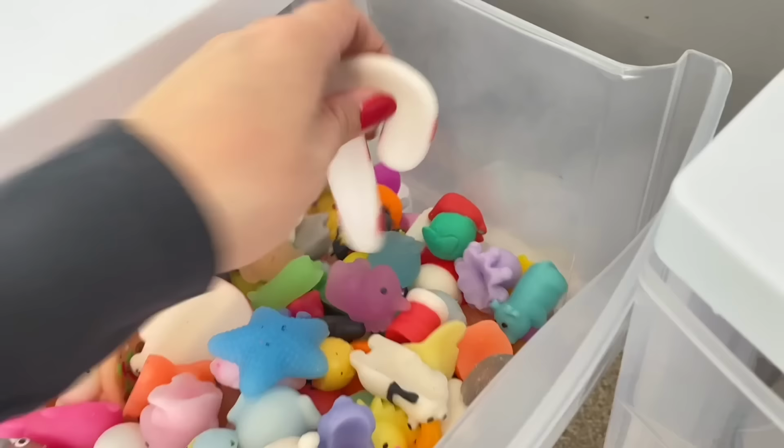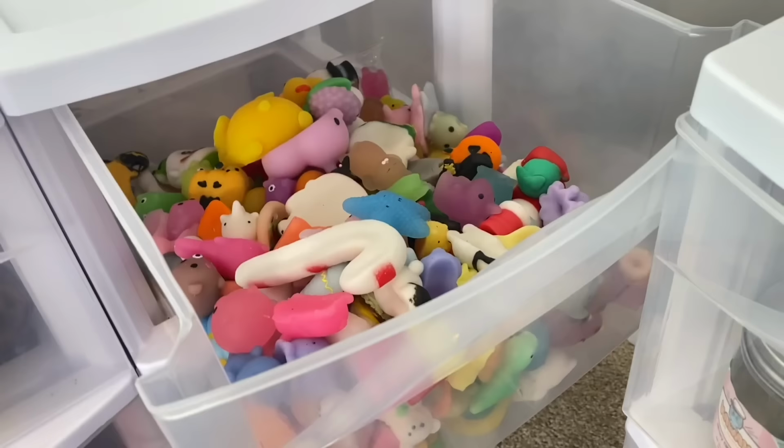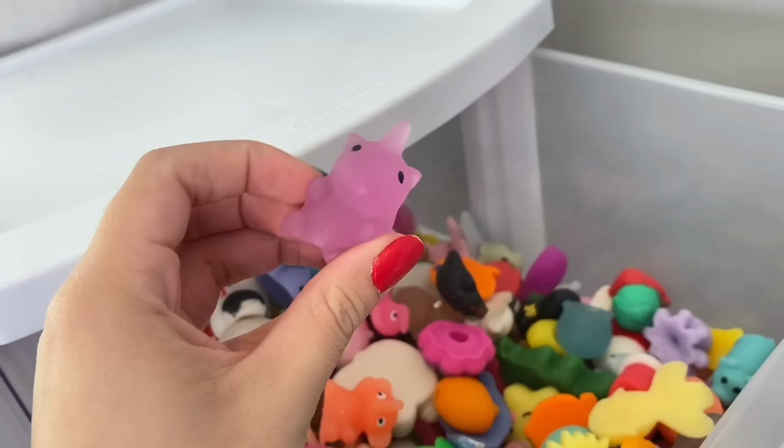A candy cane for Christmas. I've got tons of Halloween ones. See, there's a jack-o'-lantern, random ones like this unicorn. He glows in the dark. Octopus. I got a lot of these from vending machines.